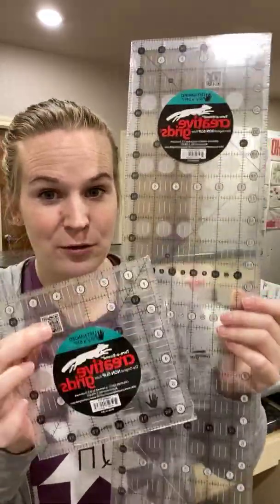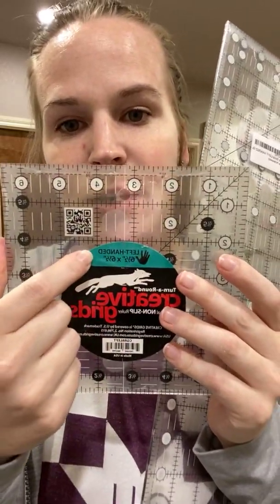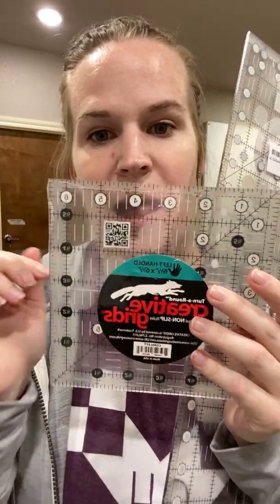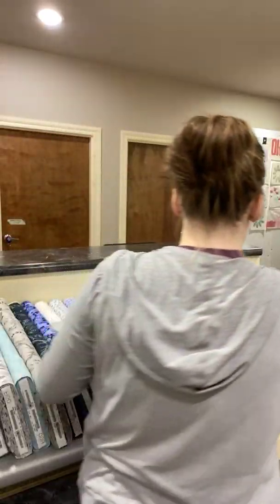Okay, left-hander rulers. When you look, you're looking for this navy or teal colored thing on the top half of the Creative Grid ruler. It says left-hander on both of those. So that's kind of fun.